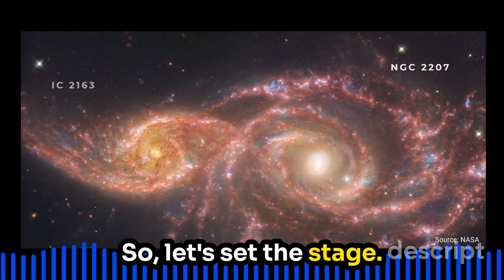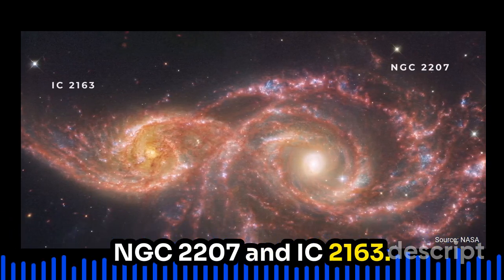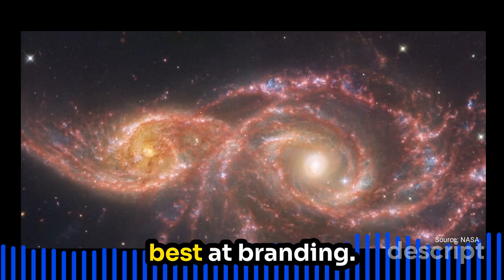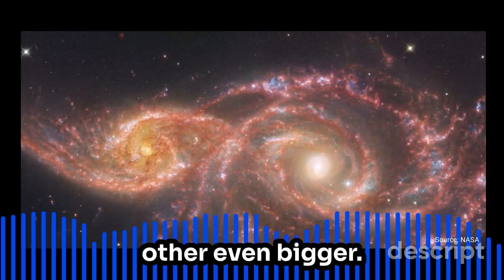So let's set the stage. We've got these two galaxies, right? NGC 2207 and IC 2163. Catchy names for sure. Well, astronomers aren't always the best at branding. But these galaxies, they're huge. One's the size of our Milky Way and the other even bigger.